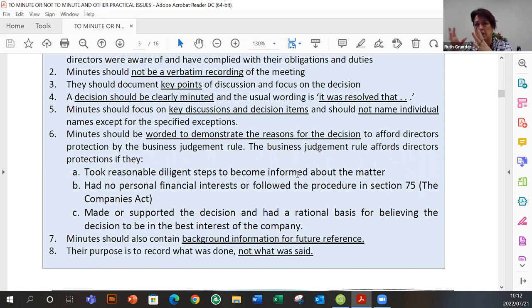No, what's best for the company is perhaps it actually has to just be plain gray. So it's not a personal decision, it's for the best. There must be some background information and not who said what.